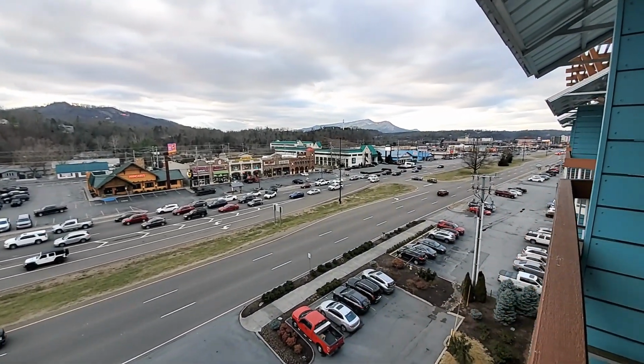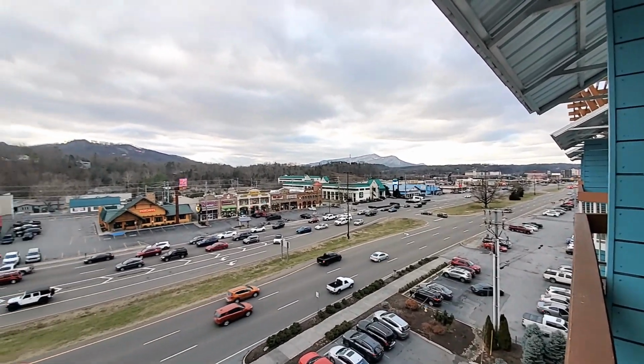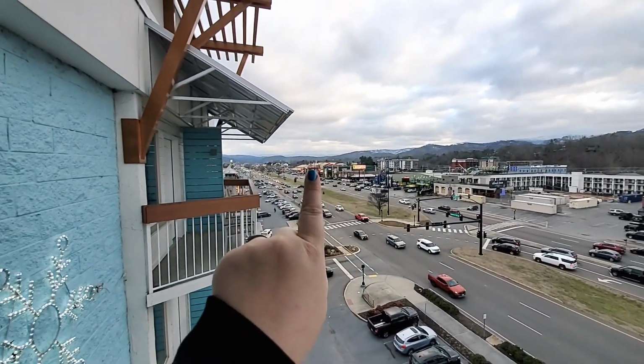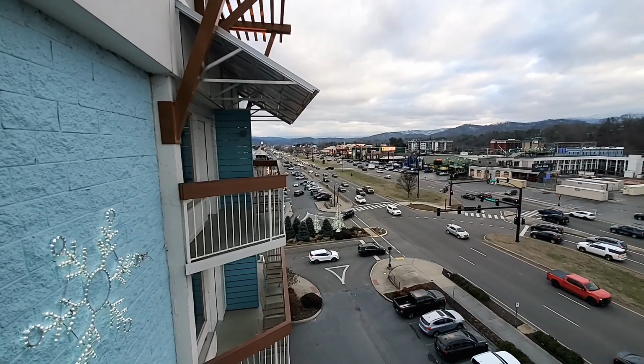And this is the 7th floor. The 7th floor room. And this is our view here. And it's our first time ever staying on top of the parkway like this. Look at that mountain. It snowed. It is so beautiful.